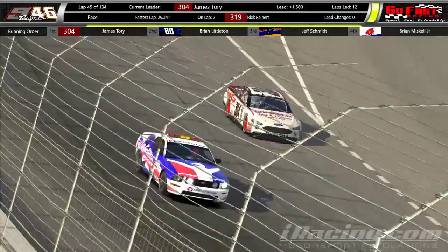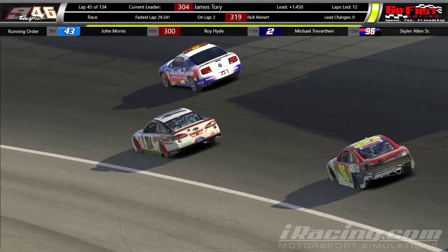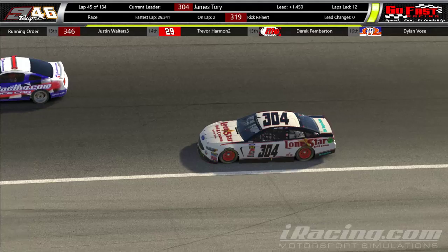I'm truly, truly sorry. Looks like some of our cars have managed to get on pit road already, or are on pit road. Our leaders were not able to get on the pit road. The 304 and the 80 of Brian Littleton not able to get on the pit road.